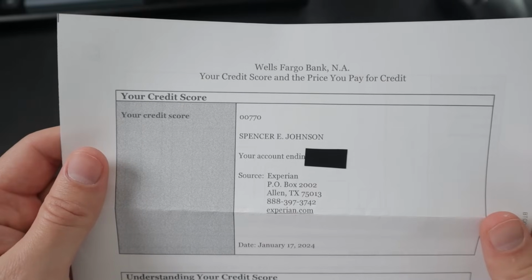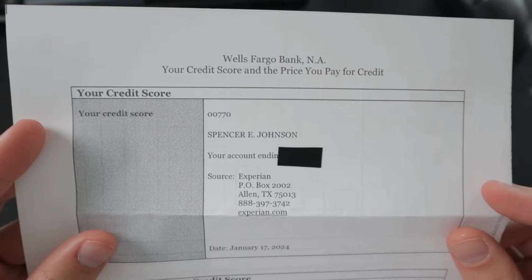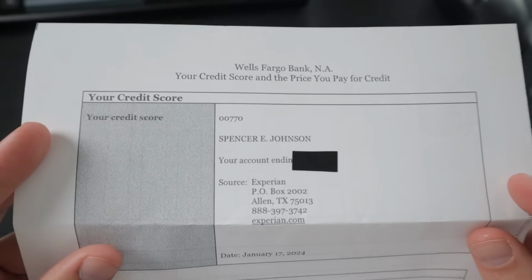So here at the top of the page, you can see that my credit score was a 770, which they pulled from Experian. And that is much higher than what I saw whenever I did the data points before applying for this card in the Watch Me Apply video. So I guess good to know that they actually see a higher score than I do. That's never a bad thing.